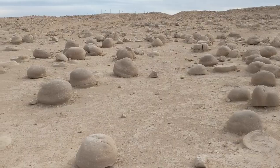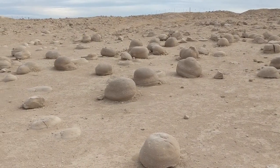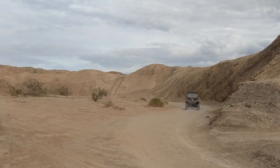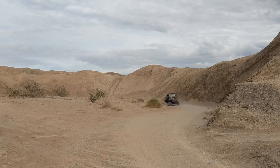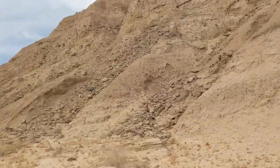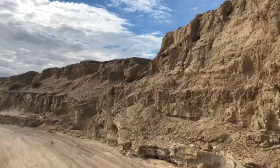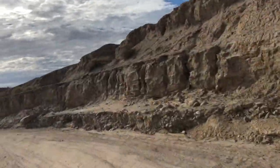Rather shockingly, people have taken the pumpkins over the years, so now the area is fenced off, allowing only foot traffic. There's one last thing we want to see, this so-called Badlands, a series of deep canyons. The trails through the Badlands are surprisingly easy to navigate, and we get a chance to stop and take some pretty cool photos and videos too.